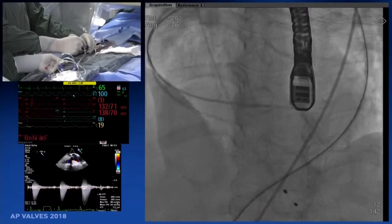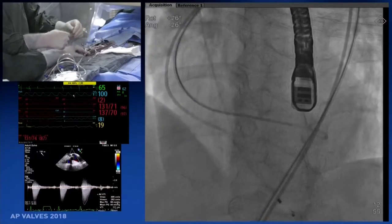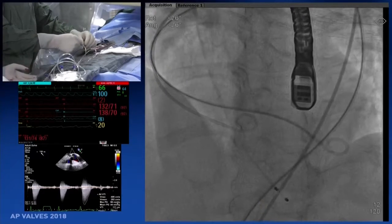Now we advance the wire to the left ventricle. It's okay. So this is a Lunderquist wire.